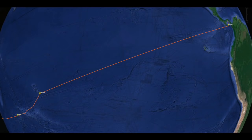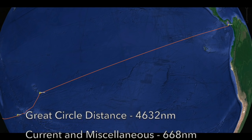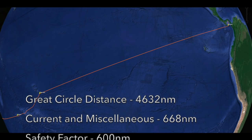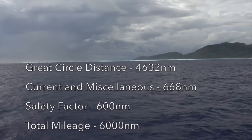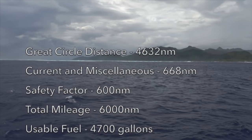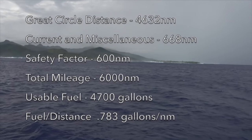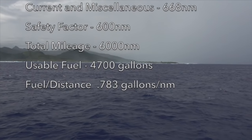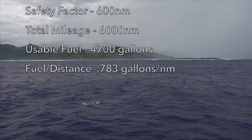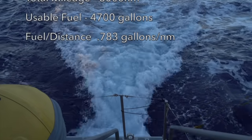The distance to Panama from Raiatea is 4,632 nautical miles. We need to allow for a knot of west flowing current, plus a bit of distance, chasing areas of lighter wind and counter current. This brings us to 5,300 nautical miles. We want a 15% safety factor for a total budgeted distance of 6,000 nautical miles.